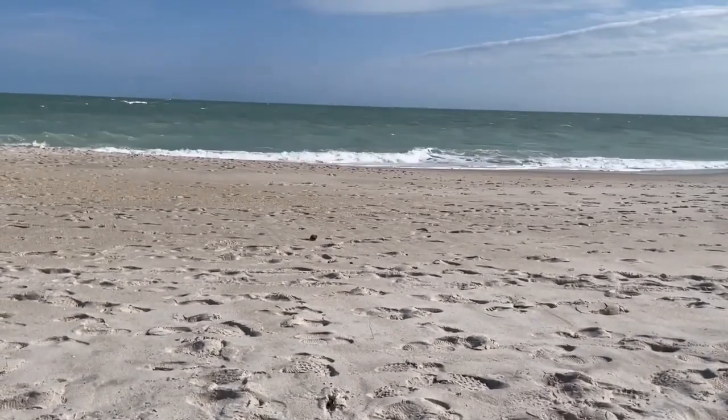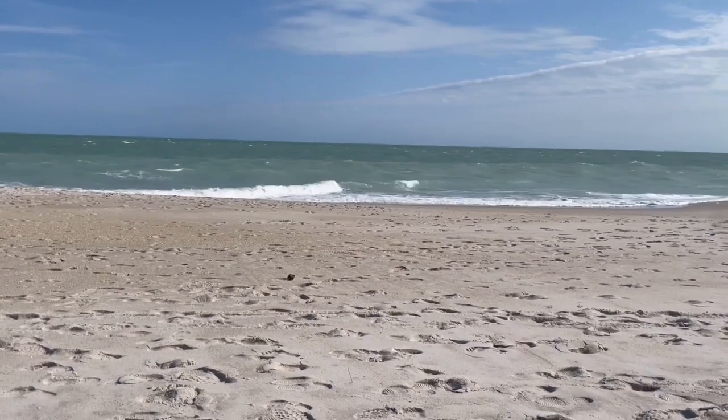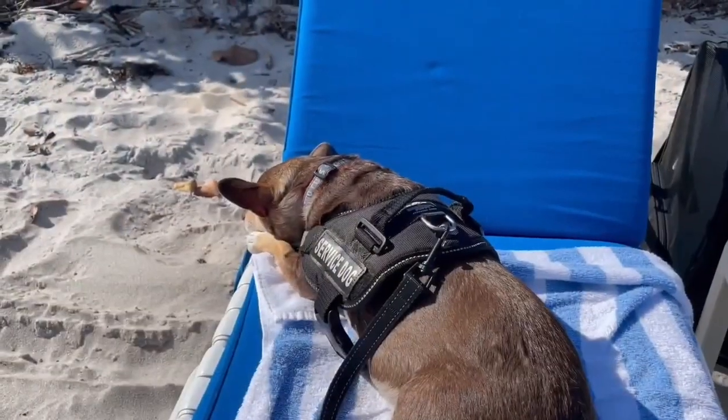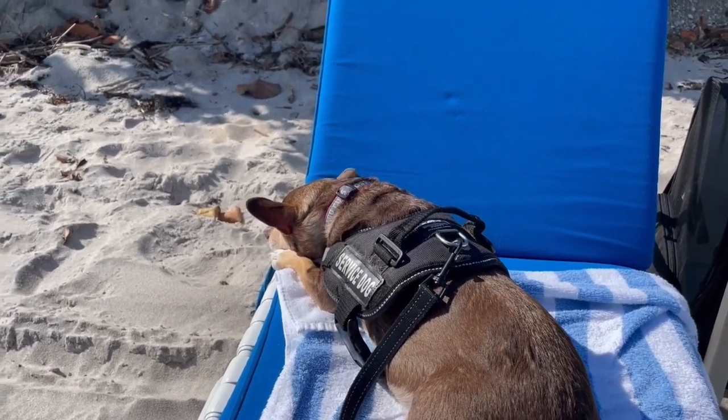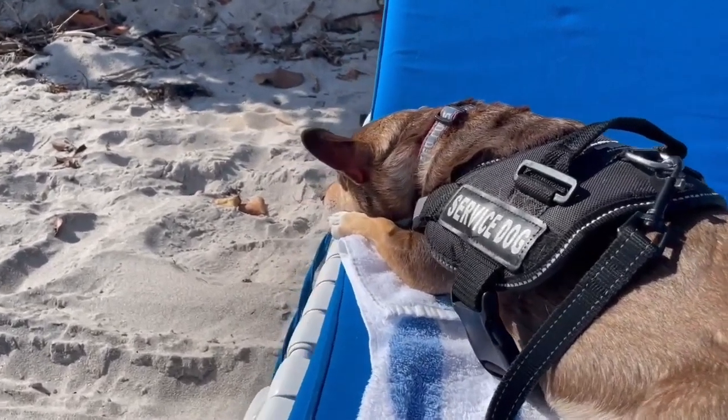Hey everyone, sorry about all that wind noise. It is just crazy windy out here on the beach today. So much so that we couldn't even put the umbrella up. It was going to blow away. Ernie doesn't seem to mind it. He's totally relaxed, sitting in the beach chair here. We're out on the beach. We're still having a good time.